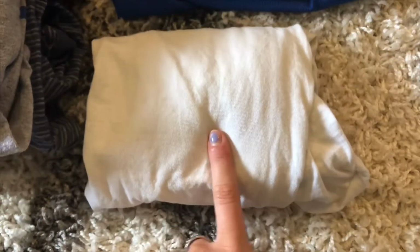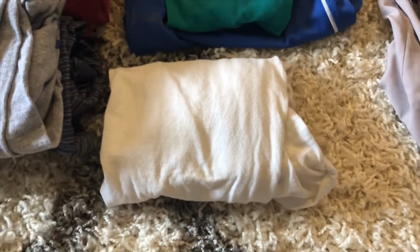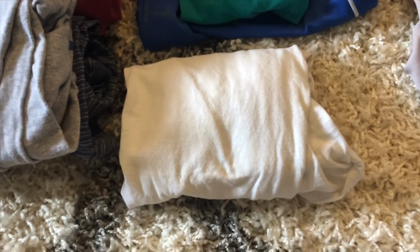Next is a plain white shirt for tie-dye. It can have some graphic print on it too, but you'd want to make sure it's mostly white. Tie-dye is one of my favorite activities at camp, so I always make sure I bring that.